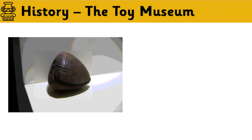Okay, have a good look at this. Get nice and close. Have a very, very good look. Can you tell what this is? It's made of wood. It looks a little bit like a nut, I think. Do you know what it would be used for, or how somebody would play with this? This is a spinning top.